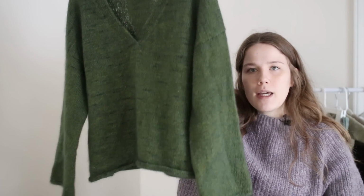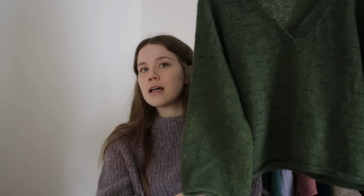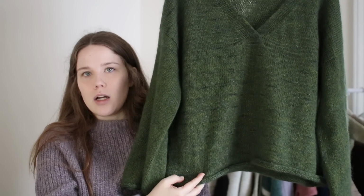The only other thing about this is that I think it's a little bit too cropped for me. As you can see, the body is shorter than the sleeves, and I think I knit it to pattern, but I think I would like to add a little bit of length to this. I have plenty of yarn left over, the mohair and the main color.